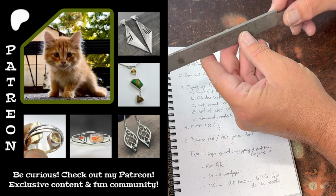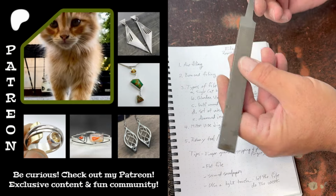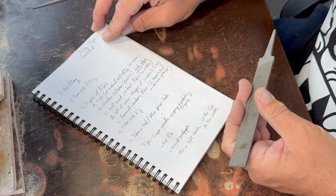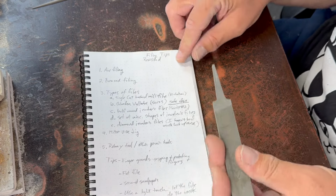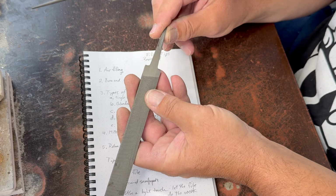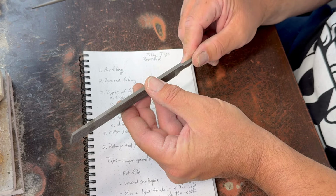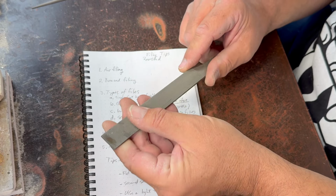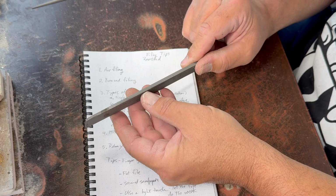So that's one thing about it that I like. Oh, by the way, the brand is, what is the brand? Garden Valorbe, I think, is the brand name. I don't know how to pronounce it, but it is a nice file, and I have used it so much that I've kind of dulled this one and have gotten around to buying a new one.